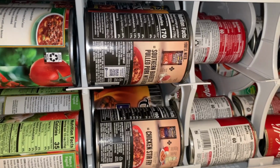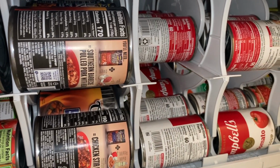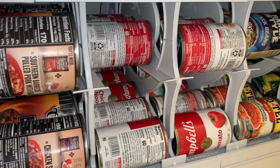But canned goods are also very easy to organize. If you have some sort of first in, first out can organizer, then you're going to be able to keep track of which cans you bought first. Those will be the first ones that you consume, so nothing has much of a chance to go bad. And if you have a larger pantry, which is what I want one day, then you can do a vertical can organizer where you put cans in the top, they drop down, then they come out the bottom.